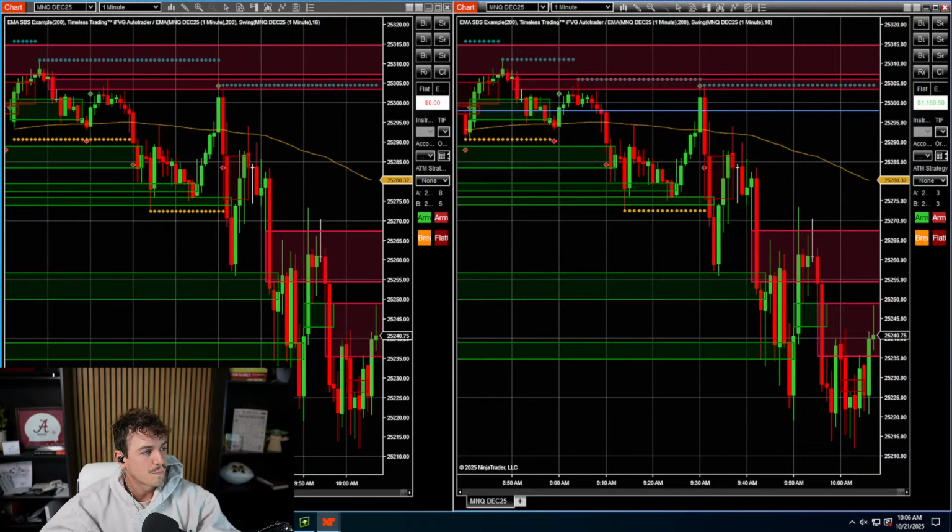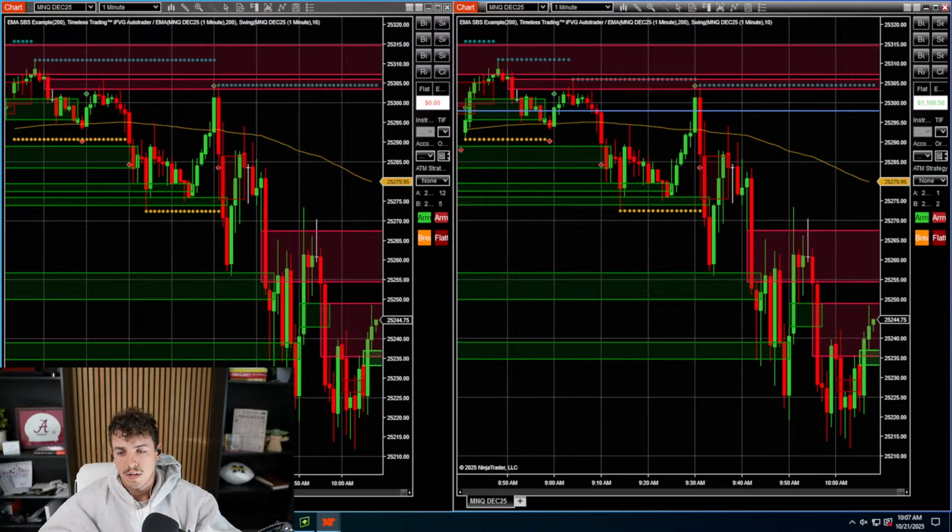What are we doing, NQ? Definitely a lot of opportunities for scalps, but not much besides that. ES also reversing here. ES looks honestly cleaner than NQ.